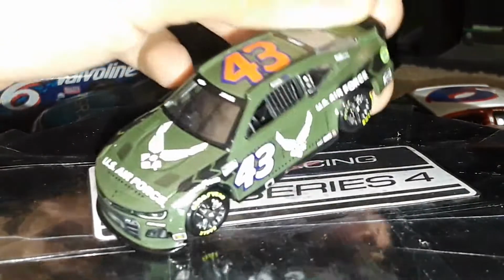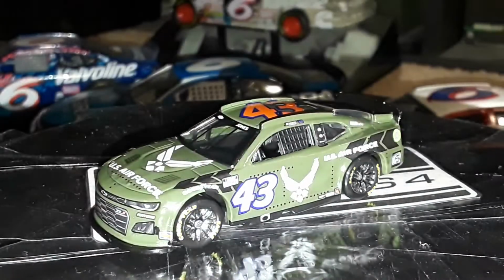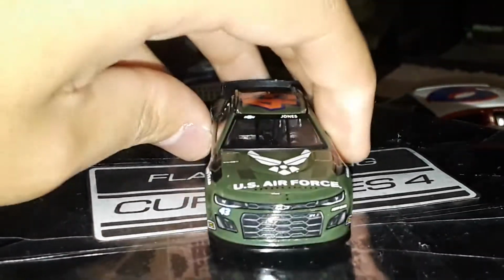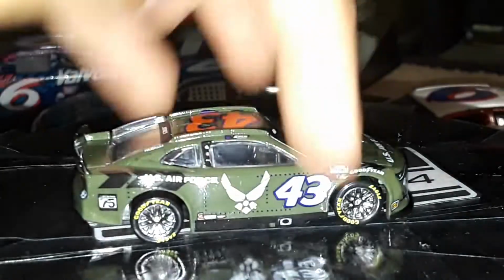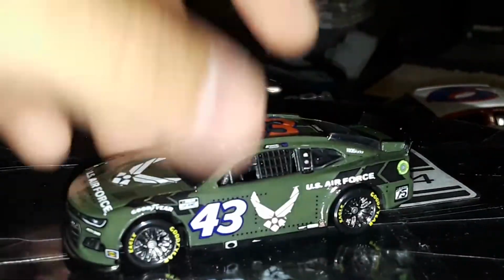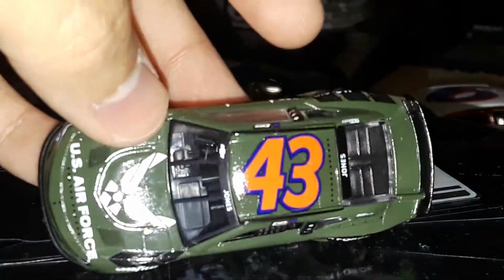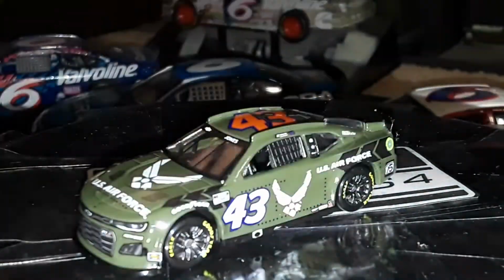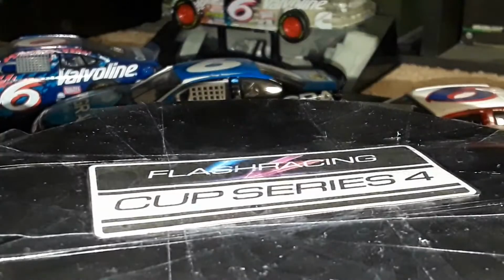The U.S. Air Force number 43, as you can see. It's not a matte green. They actually gave it the gloss finish, which is kind of interesting. The real-life car had matte, but they gave the die-cast the gloss. They're probably just using whatever they have of the gloss paint left, I guess. I know the 42 is going to have the matte finish, so that's kind of interesting that they gave this one the gloss, but it doesn't look bad. Looks good. The U.S. Army, he almost won Talladega with that car.